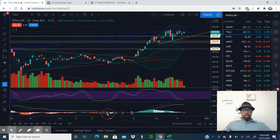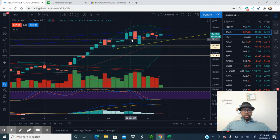It's sitting on that blue trend line. So it's been respecting this blue trend line. On the 11th, it used it as resistance, and then it turned to support on the 14th. Support, support, support. So we've got strong verification that this is a support line. So tomorrow we should have a low of the day of Tesla at $628. So hopefully that will assist you in your trading.